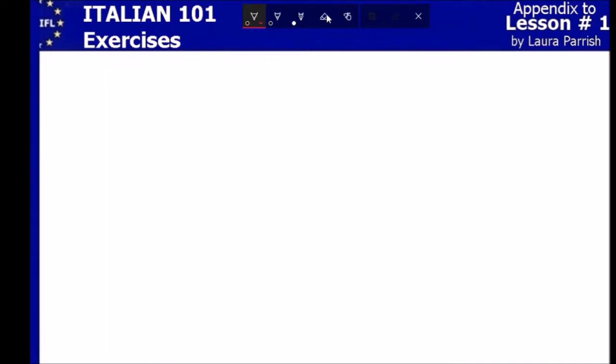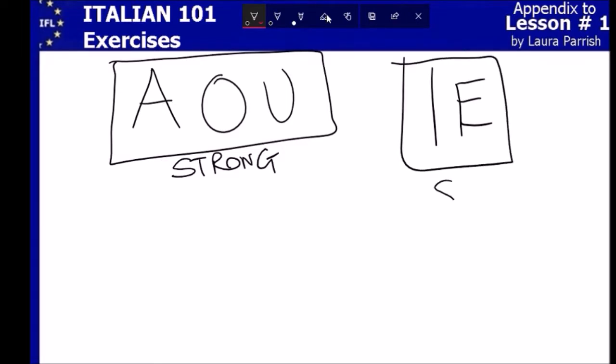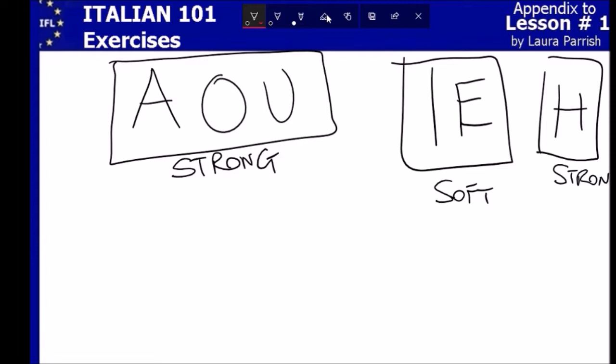So for the rules of pronunciation, because some people find them complicated, just remember this. And you know, they are important because you will be able to read correctly everything in Italian, even stuff that you don't know what it means, because Italian is a phonetic language. So, A, O, U are the three strong vowels. They are strong. Instead, E and I are the two soft vowels, okay? There is one more thing. H is always strong. Just those two things to remember, and you will be alright.